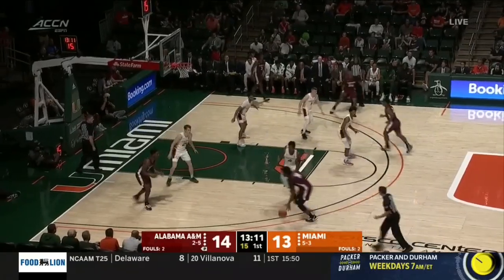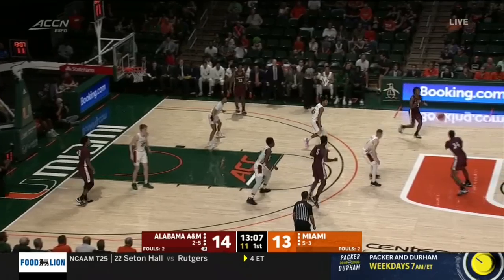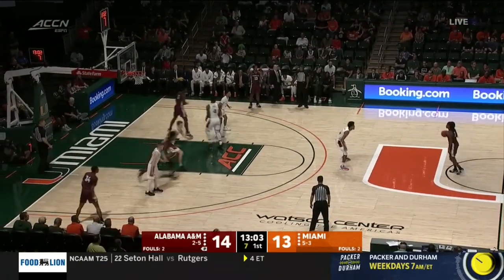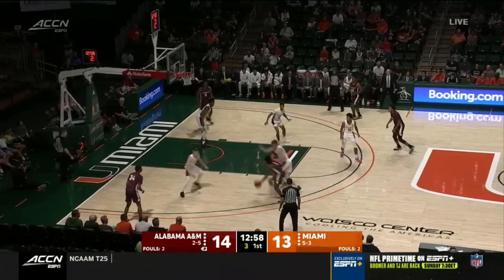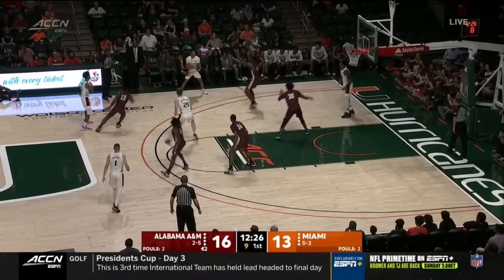That's his great work attacking the glass. There's Alford, gives it up to the big man, E.J. Williams. Check that, that's Brandon Houston, number 30 in red. Now 8 on the shot clock for the Bulldogs. Cameron Tucker, 3 in red, controlling. 3 to shoot, he's gonna have to hurry. Right now, Alabama A&M in a 2-3 matchup zone.